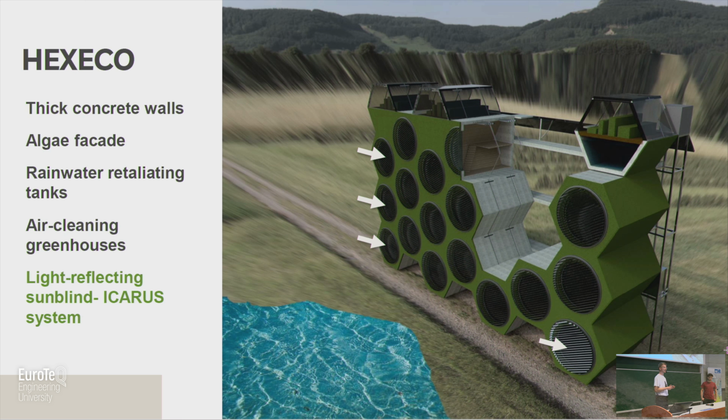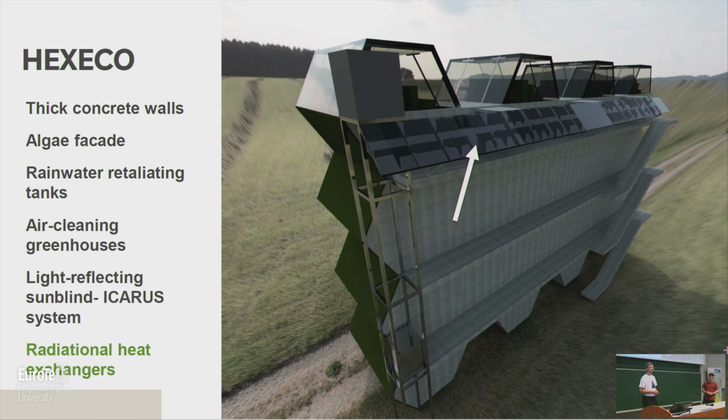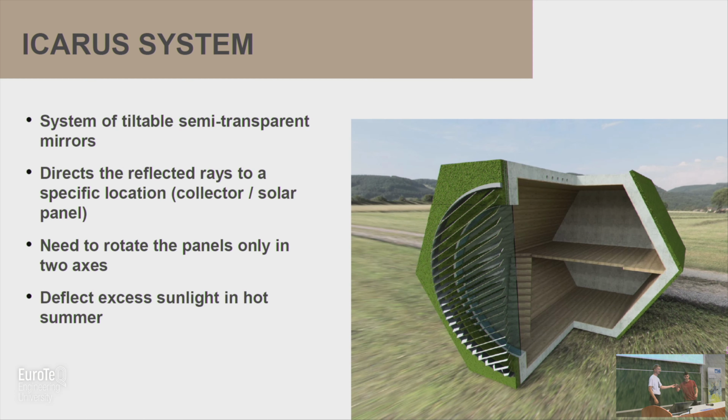And now we are approaching the zone of our inventions. It's an Icarus system for better work with the sun's energy. And another air conditioning device, and another air conditioning device. And now I would like to give the floor to Jirka to tell you more about it.